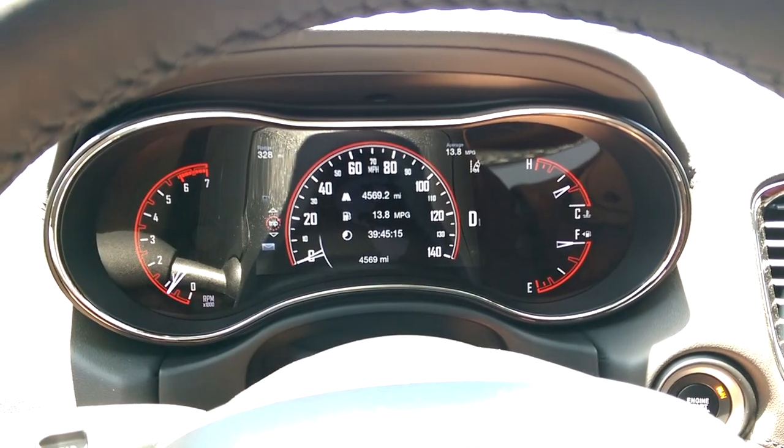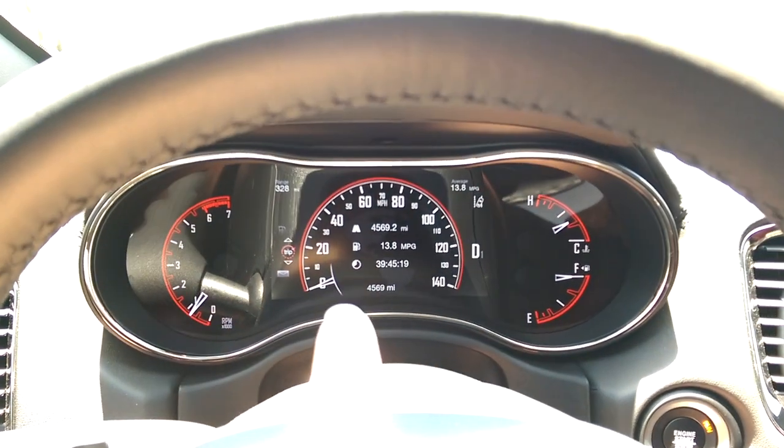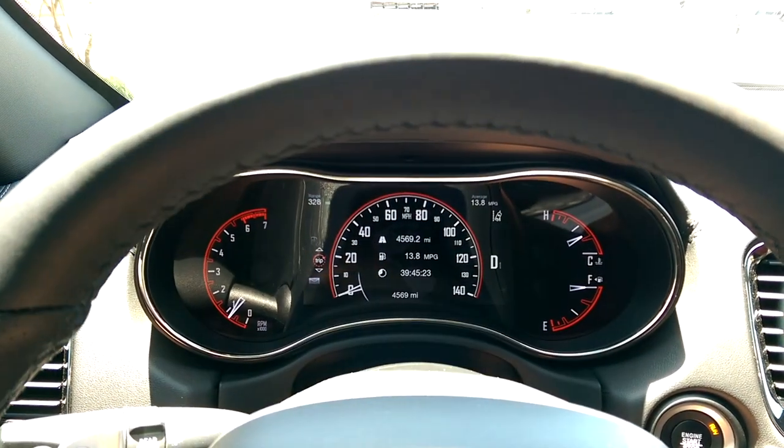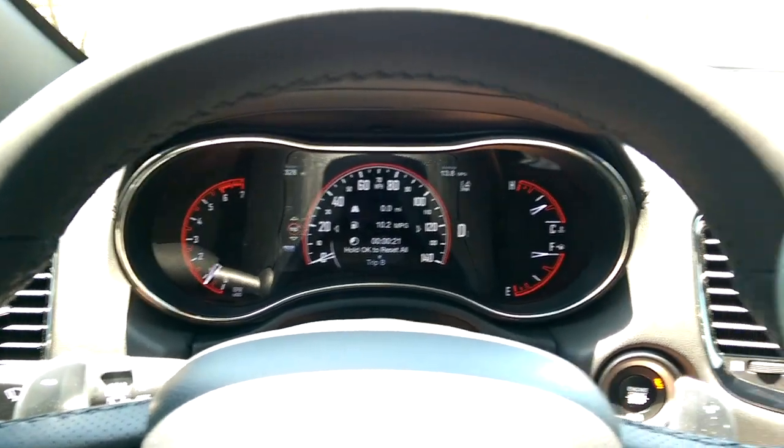So 4569, and we have 4569. So I'm gonna keep that there. And we'll see during my trip how much the overall average increases on highway driving, and then we're gonna see what I get on this trip. So I'm wasting time right now.